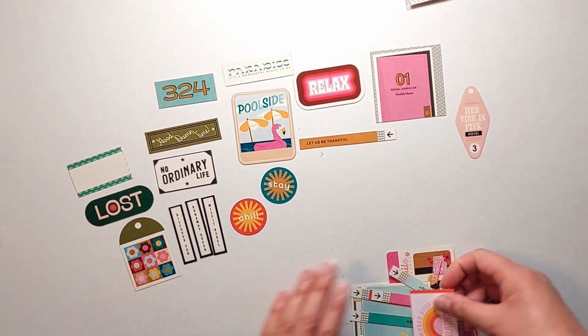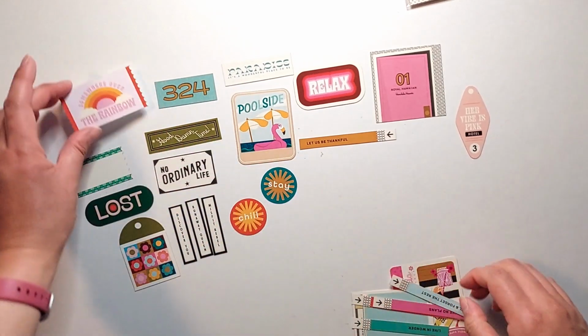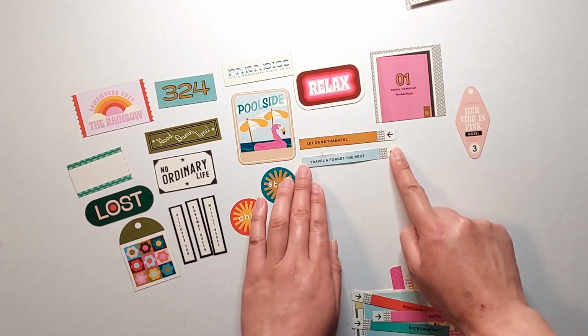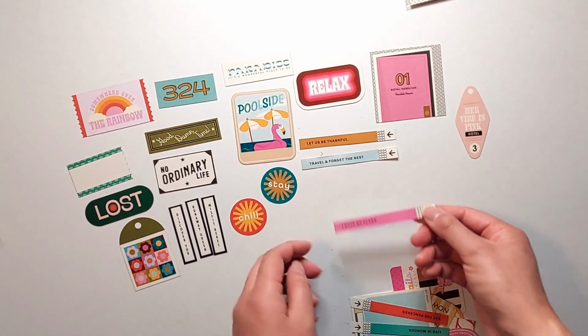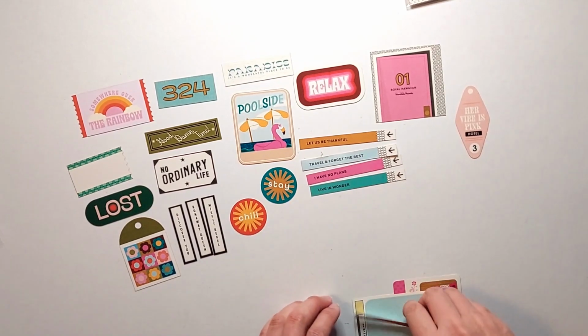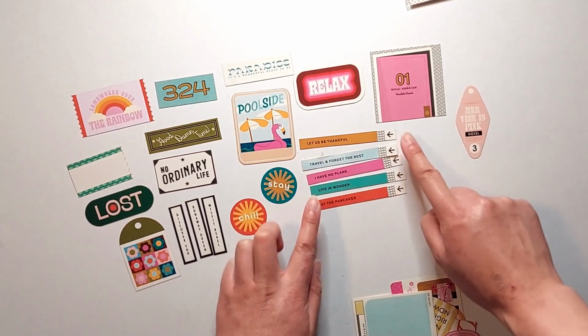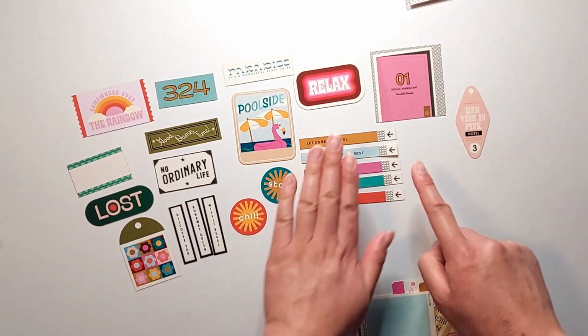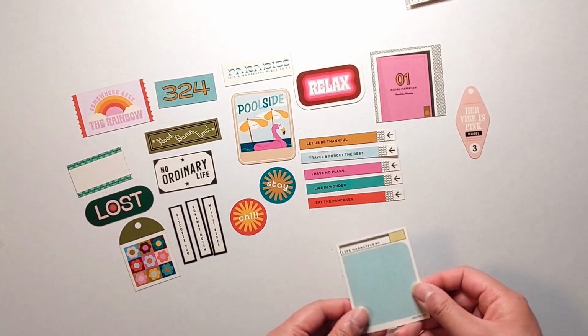This little tag shape here. We have somewhere over the rainbow. We have more strips. This one says travel and forget the rest. This one says I have no plans. Live in wonder. And eat the pancakes. I think it would be really fun to pair these up all in one spread. I think that would be really cute.